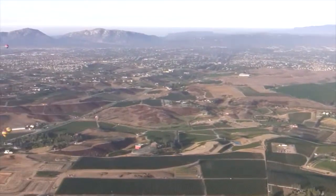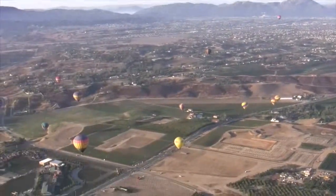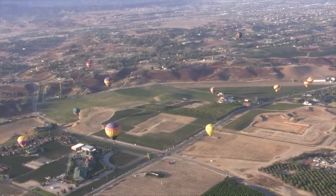This mountain range is south of us here. There's a big observatory up on the hill there. Big 200-inch telescope observatory. I think they built it in the late 30s. It's been out there a long time.